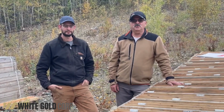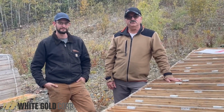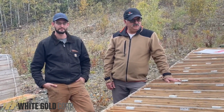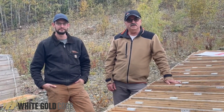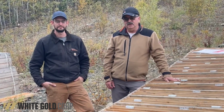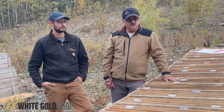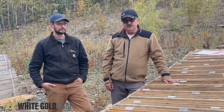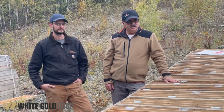Terry Brace, the Vice President of Exploration with White Gold Corp. I'm here with Cam Norton, our Exploration Manager. We're going to look at some Betty Ford core today and maybe go through a few maps. It's a project that we've been working on for the last 2 or 3 years. Got some really nice gold intersections near surface, and we're continuing to drill and basically expand the zone.